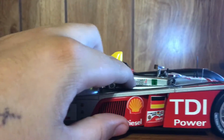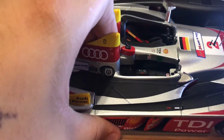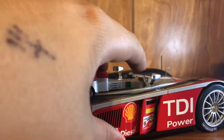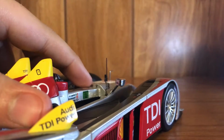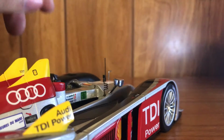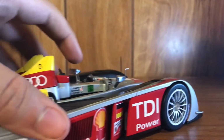Anyways, you have Capello, Christensen, McNish, your scrutineering sticker, and then up here you got Shell, TDI Power, and Audi. We'll get to the antennas in a minute. Now, one really cool thing is, if you see right here, it's got the number 2 for the camera. The 1 car had 1, the 2 car had 2, and the 3 car had 3, obviously. The fact that they put that on there is a really nice detail from Norev. You have the mirrors.